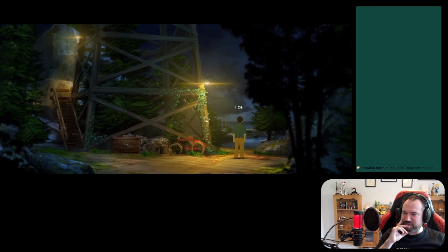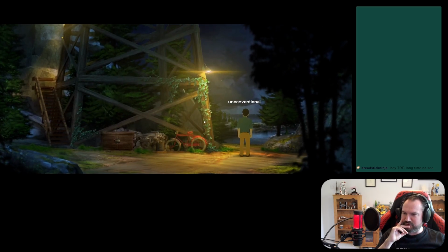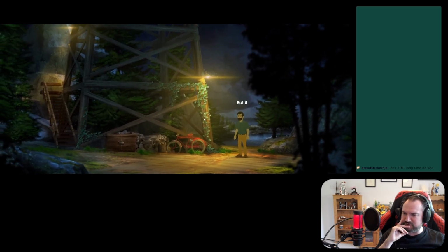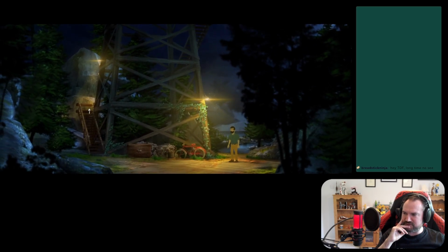We're really far from the kids' home now. I can barely see it from here. It was hard and unconventional, but it really proved to be a kind of shortcut.